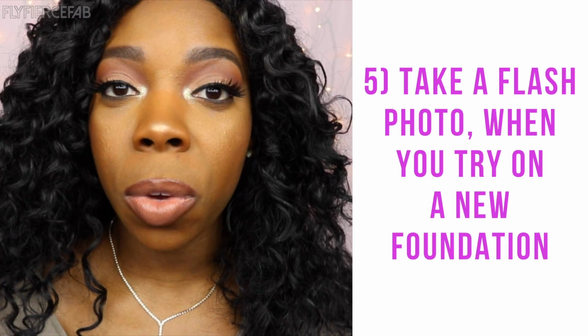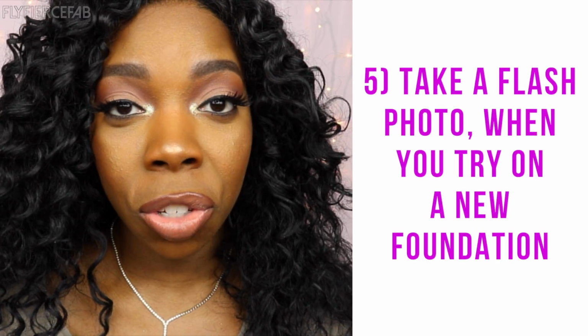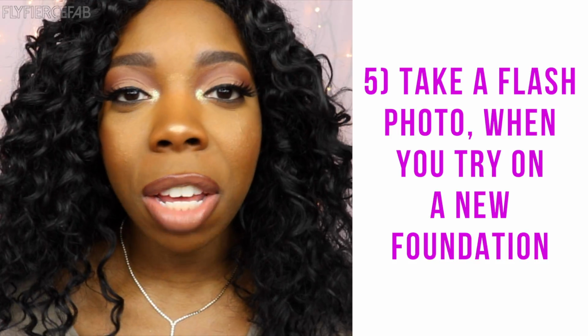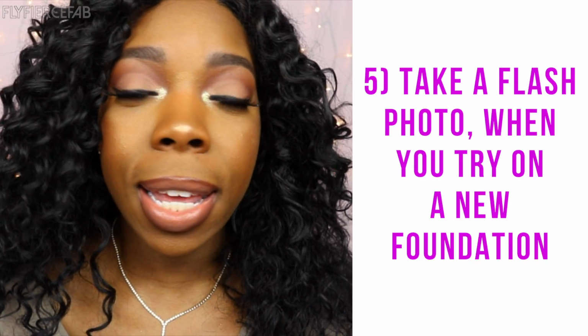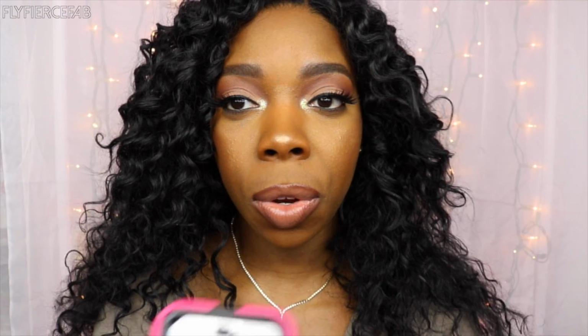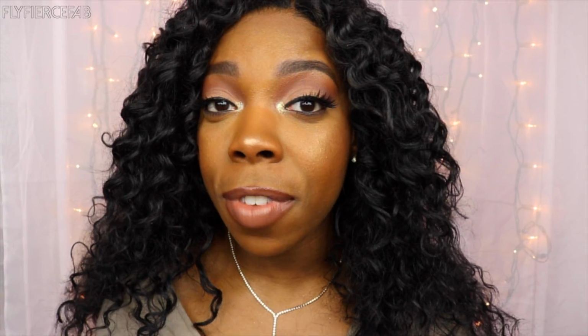Tip number 5 is for when you're shopping in the store and when you try the foundation on. Before you purchase a foundation, I definitely recommend trying it on all over your face in the store. And then after you do that, you want to take a flash photo of your face on your phone. Now I'm going to show you guys a couple of pictures from when I got matched in Sephora. As you can see, those foundations didn't really match so well. When you take a flash photo, you'll be able to see if this foundation is going to cause flashback. You'll see if it matches you really well, and it'll also help you see if the undertones are right.